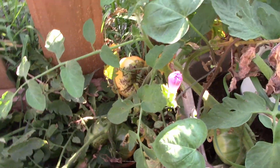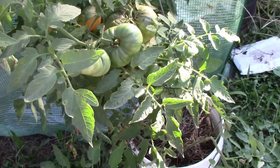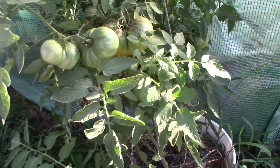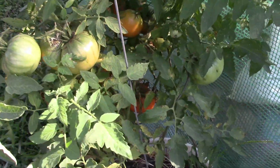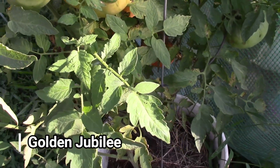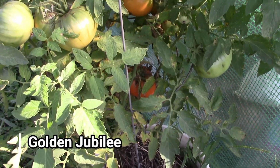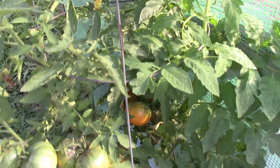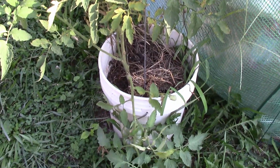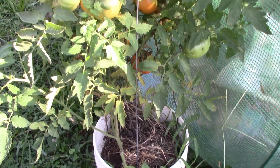This vine has laid down and is kind of taking over this corner of the fence here. This is another tomato in a bucket. It's the same variety as the one that I just showed you. I believe it's a Golden Jubilee. I will look that up and put it on the screen for sure, but I believe these orange ones are called a Golden Jubilee. But it has done pretty well. There's actually 2 plants in this 5-gallon bucket, and it has done pretty well this summer.